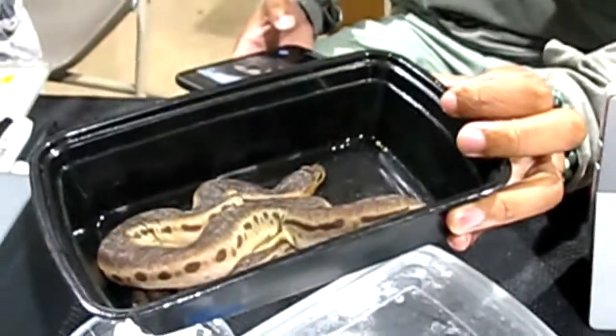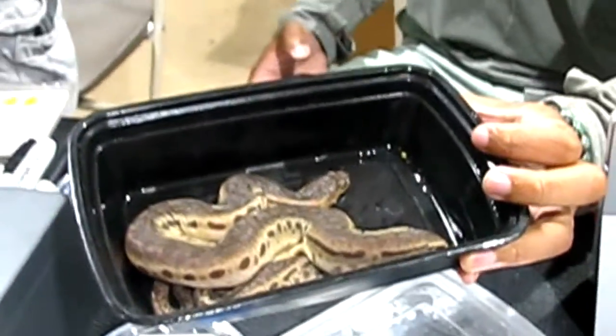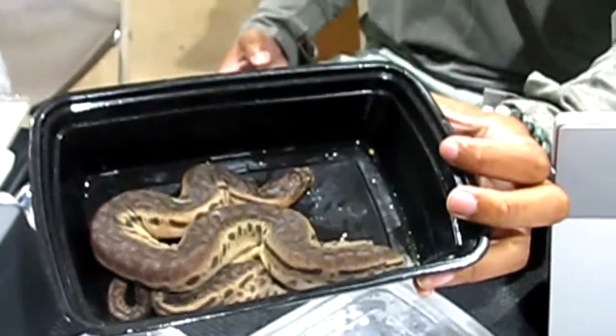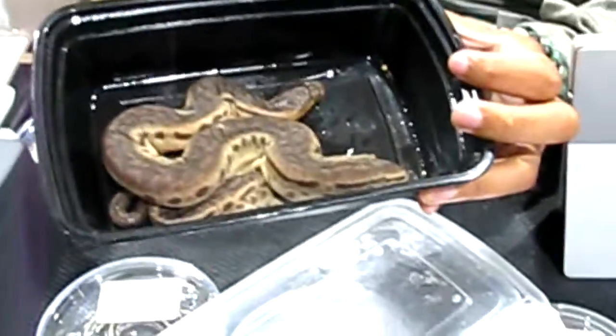This is another option. These aren't for beginners, but if you want a snake and you just don't want to feed rodents, and you have the experience, an elephant trunk snake might be for you. These guys are cool.